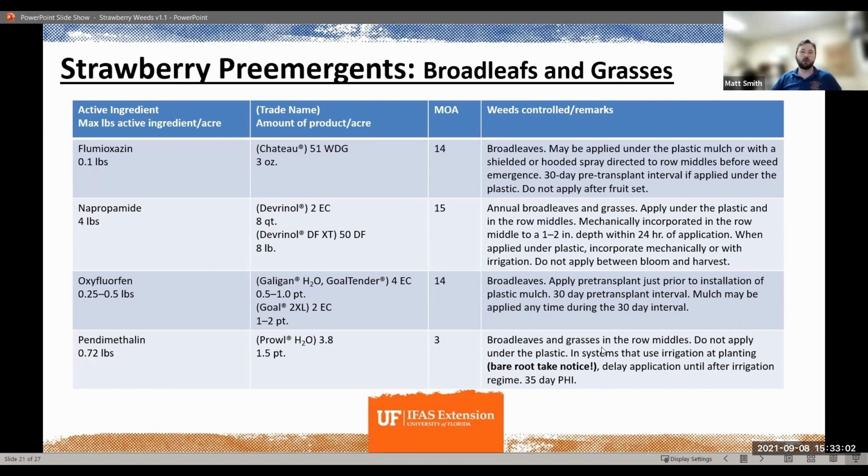So you want to be sure to rotate between these. You could do a Chateau in the fall or the spring, and you could do a Prowl and the other one as well. So keep in mind that you do want to rotate these to ensure you are getting coverage. It's very rare for a single plant to have a genetic resistance to two modes of action, basically statistically impossible. So by rotating those modes of action, we ensure that these chemicals are still going to be useful for a long period of time.